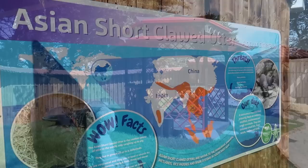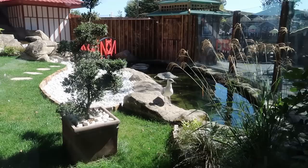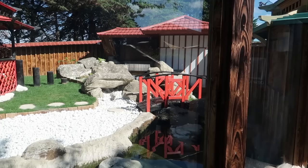Wow, look at this amazing theming here. This is fantastic. And it looks brand new, this does. I reckon they've just put this in. Can't see any otters, but we've got Bert the Seagull just down there. I love the oriental theming that there is here. Little viewing area at the top. And I think they do a talk over here as well. Nice big glass panels. It's great to see. This is lovely, really relaxing, like a zen garden. The little bridge there, the music, great decor.